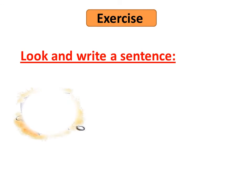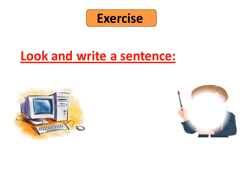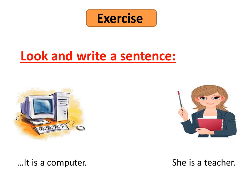Let's do this exercise, look and unscramble. Number 1, it is a computer. Number 2, she is a teacher. She is a teacher. It's a computer. She is a teacher.